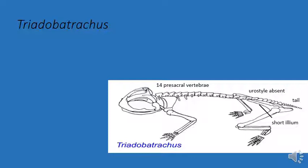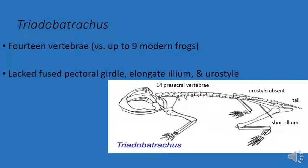So some more differences in terms of Triadobatrachus, this early frog, versus modern day frogs. Once again here, Triadobatrachus had 14 presacral vertebrae relative to the 9 seen in modern day frogs. And it lacked a fused pectoral girdle, elongate ilium, and urostyle. So we don't really see some of those trends that we see in the skeletal morphology of modern day frogs, essentially an adaptation for a lifestyle of hopping or jumping. So not quite in play here for this early frog Triadobatrachus if you compare some of the skeletal morphology to modern day frogs. Also, the orbits are in fact enlarged, and once again, presence of the tail.